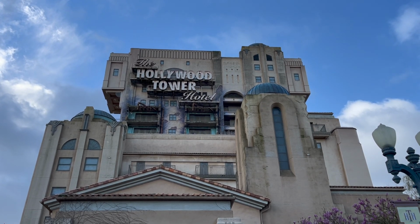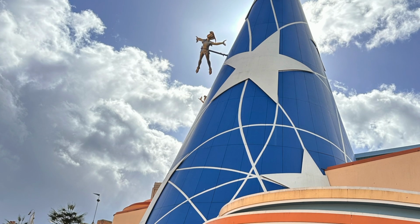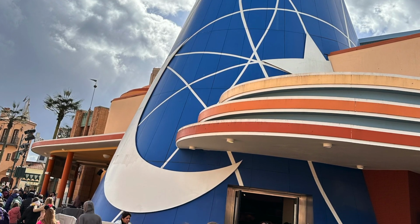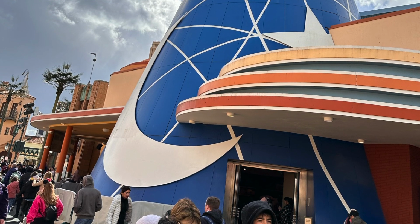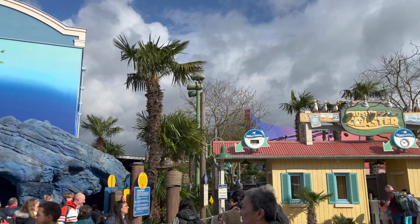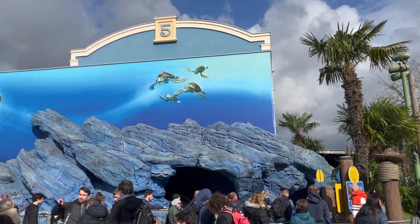Next along is the Flying Carpets over Agrabah. It feels a little bit out of place here, on its own, right by the Pixar area of the park. But now it's boarded off, as is a lot of this area, while they reimagine this section of the park. From this point on, it's all Pixar.